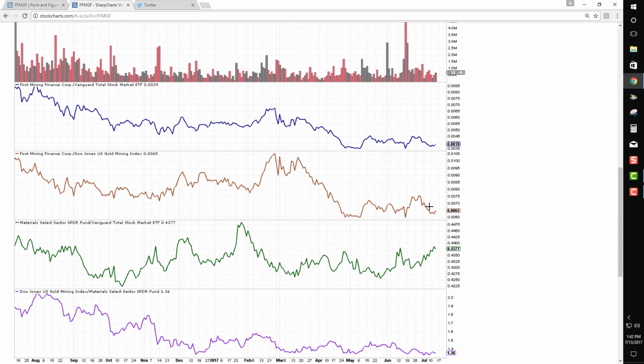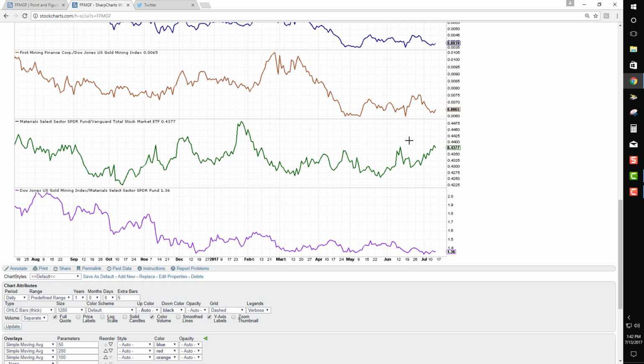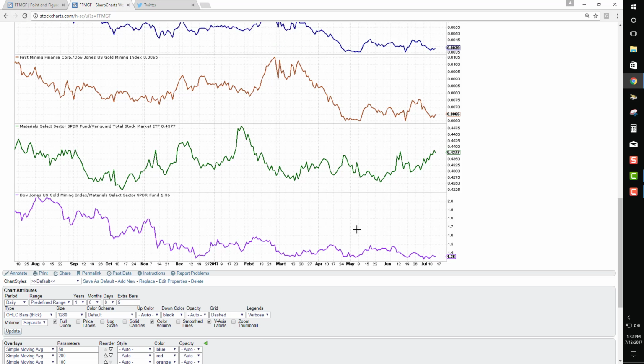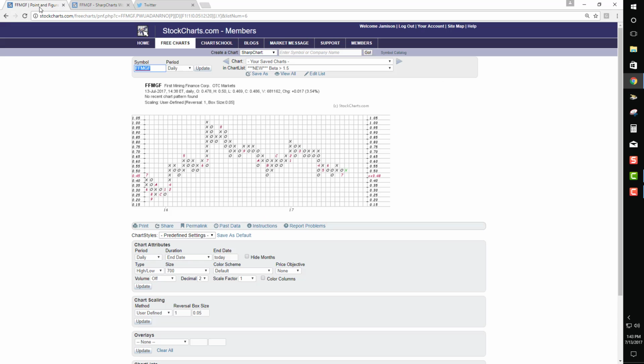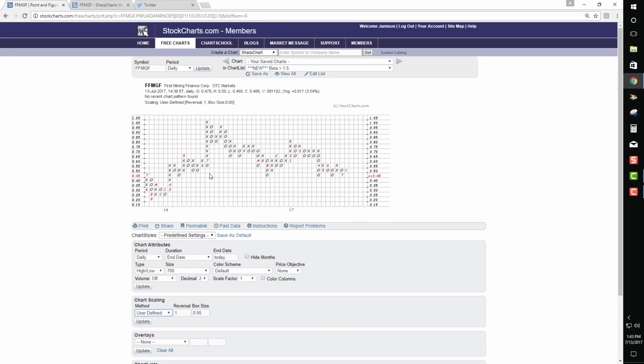Relative strength has just kind of been a little neutral, I'll say. The performance from the sector, very strong sector, and as an industry, it's been kind of flat. But if we look at a point and figure chart here, I've had to change it. The default goes to traditional, so I changed this to user defined, and I had to use a 1 box reversal and then a 5-cent box size. And now we have something that's a little bit more visually easy to consolidate.